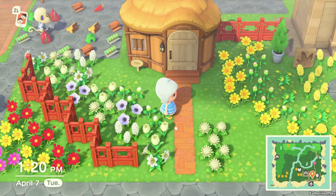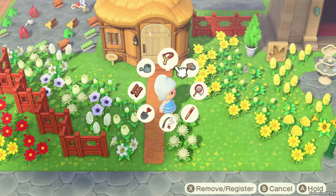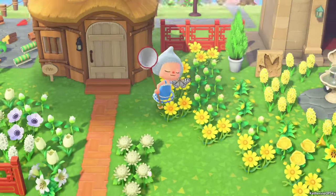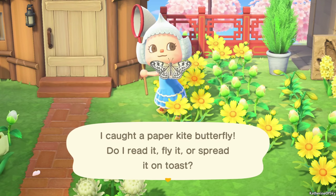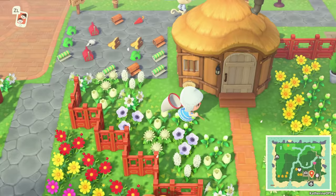What can go there? Let's see. Maybe mums. Oh, there's a mum over here. How did that mum get over there? That's naughty. Oh, hello. There we go. Yay, butterfly. Hooray. Okay. So I'm not sure how that mum got there, but I think it wants to belong over here. So let's just dig that up real quick.